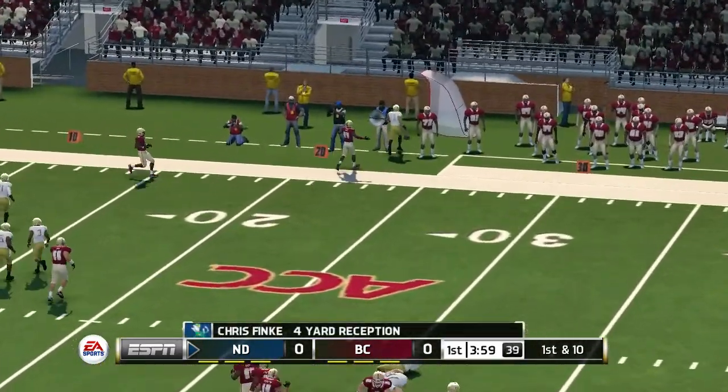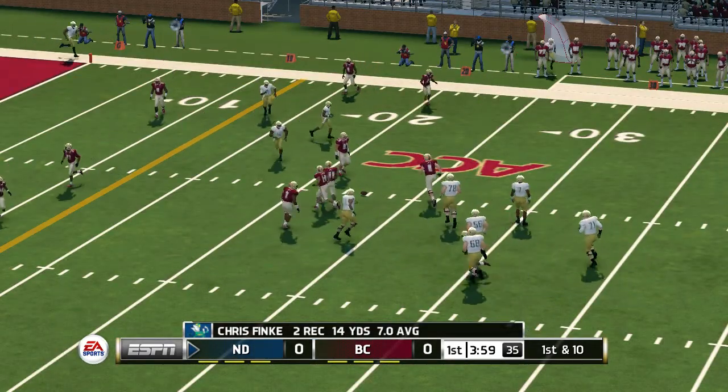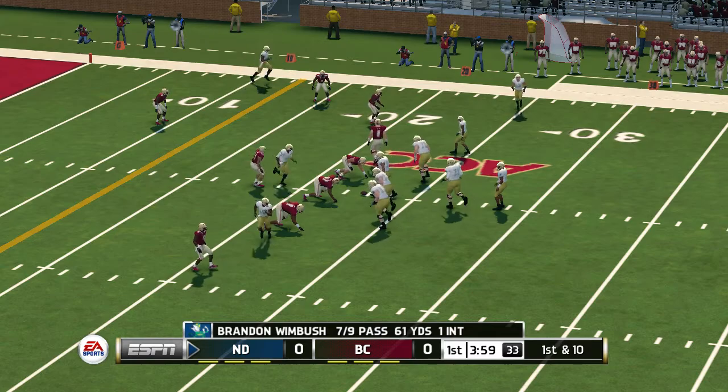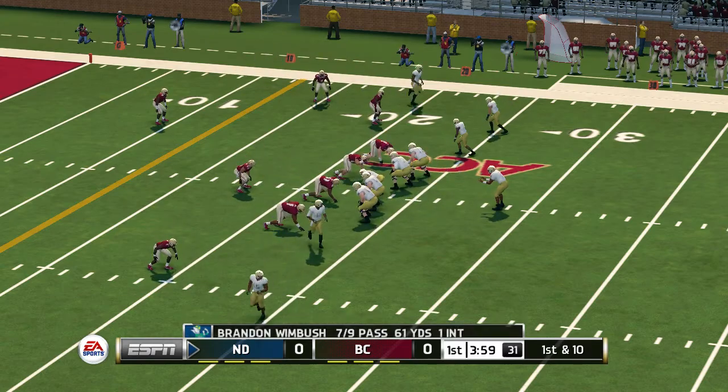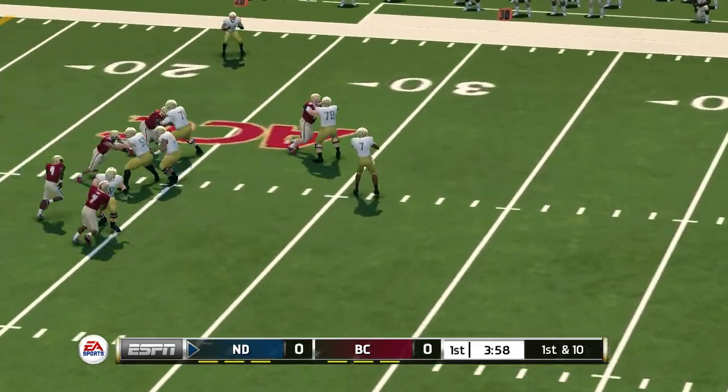Makes the grab and out of bounds. So they'll pick up a 1st down there on a 4-yard completion. Nothing special here. Quick pass and a good catch, but it keeps the chains moving. It was a great read by the quarterback there to take the snap and throw it quickly to get the 1st.